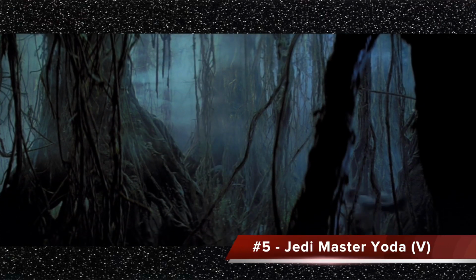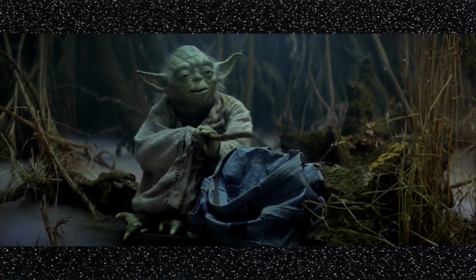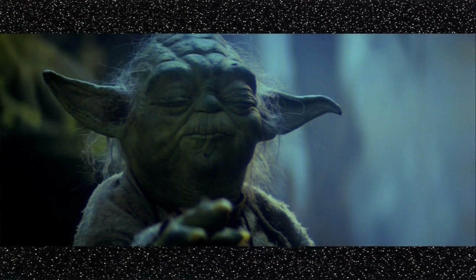Speaking in reverse at number 5 are Yoda's training sequences. In fact, not only the training scenes, but all of the scenes with Yoda in the original trilogy. Episode 5 and 6 both bring in some of our favorite scenes of the little alien.